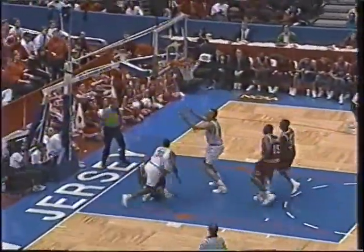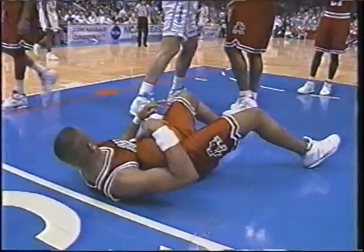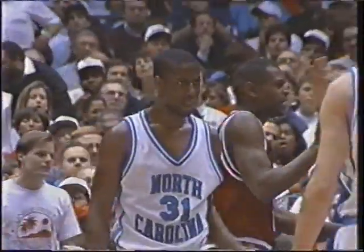Inside the three-point edge, Hawkins, no. Salvadori, one of the tall trees for Carolina. Here's Reese at the other end, a little awkward. And it's going to be a blocking foul on Arkansas.